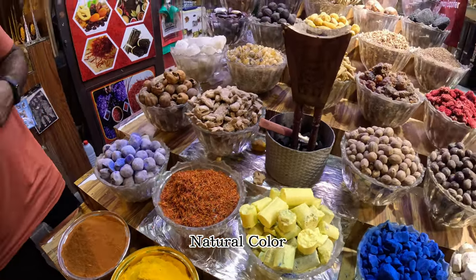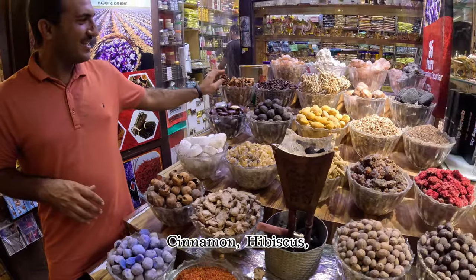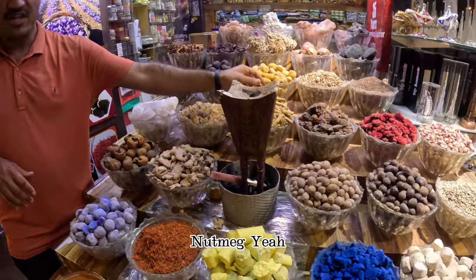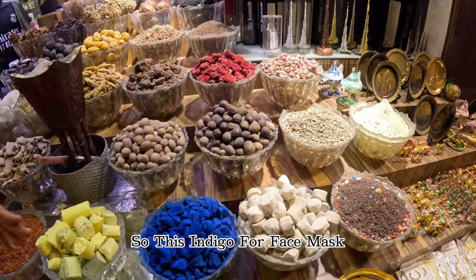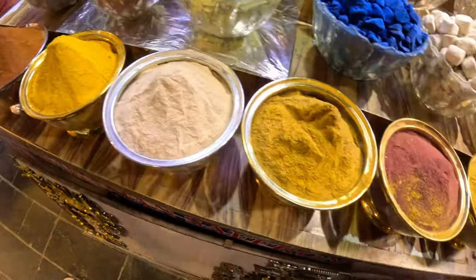For color, the food, natural color. This is very easy, what is this? Cinnamon. Hibiscus, turmeric, nutmeg, green chili. This indigo is for face mask. Turmeric, ginger, curry, sumac.